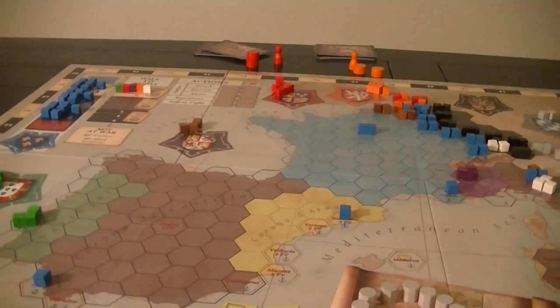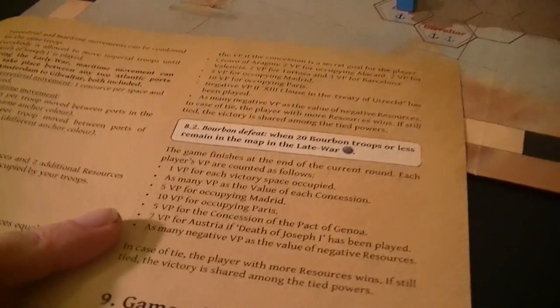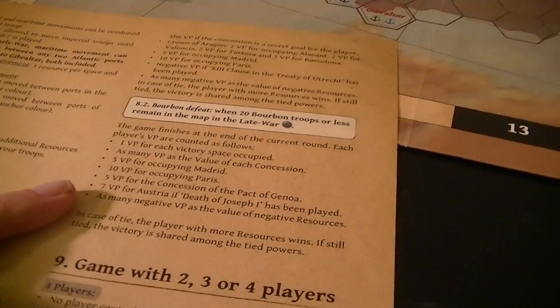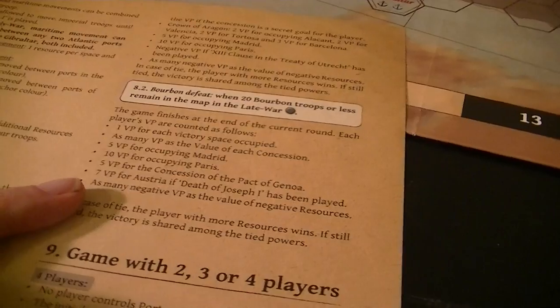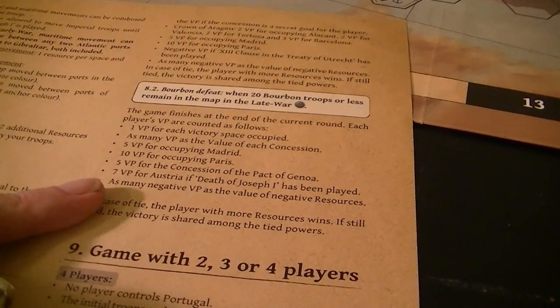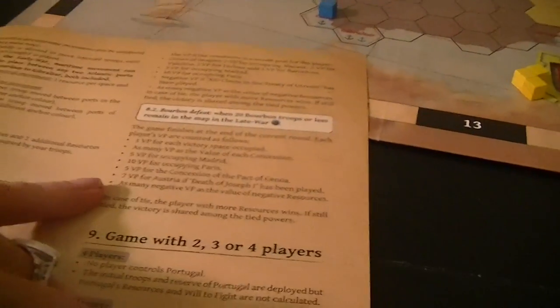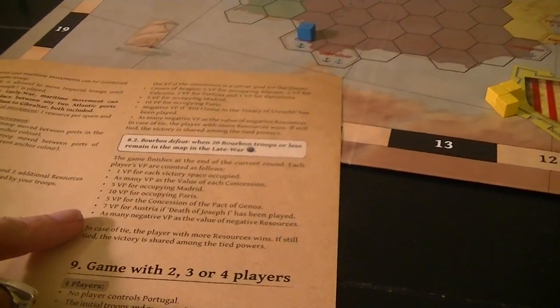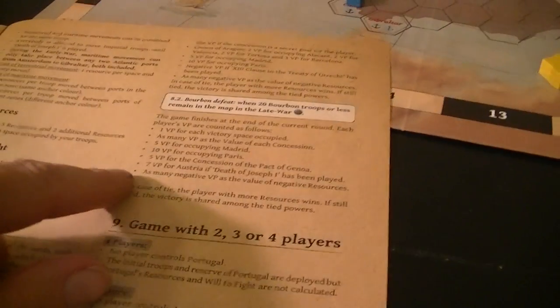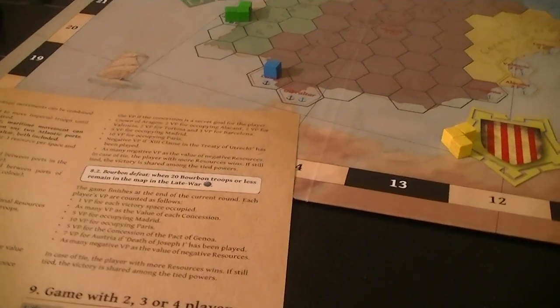In that case, the victory points are the same, except you can get five victory points for the concession of the Pact of Genoa, and seven victory points if you're Austria and the death of Joseph I has been played. It's kind of an evening thing because Austria is going to pretty much pull out of the war after that. And then you get negative victory points for the resources.